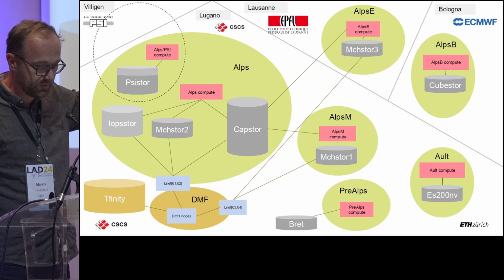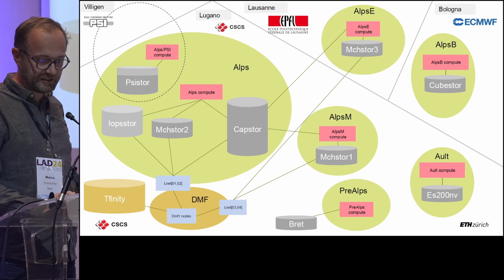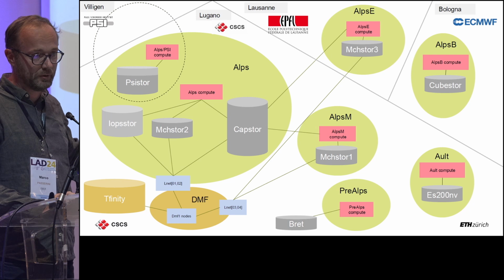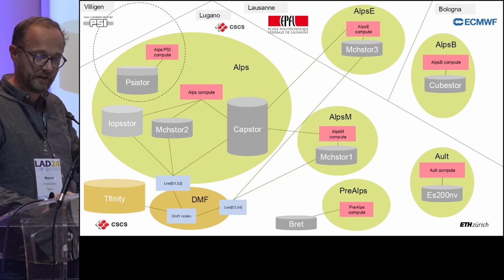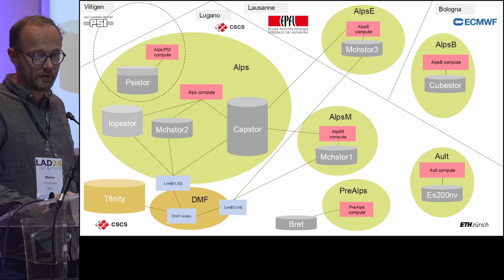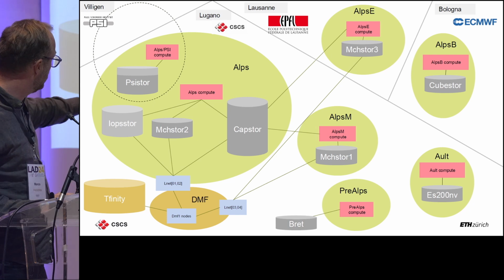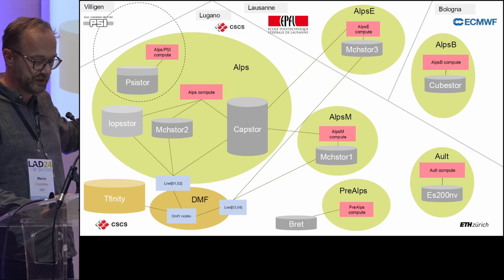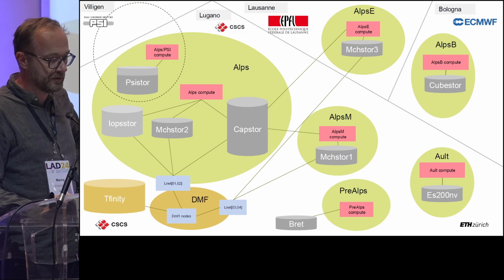Then on the bottom right, you have pre-Alps and Alt. These are the smaller test systems that we have. And we also have a Cray EX, which we installed recently in Bologna at ECMWF. The idea is that we are going to do some pre-processing of weather data there, and then send some of it to Alps, where we will do some work with GPUs on it. Then here on the bottom left, we have the DMF installation, which is using some LNet nodes to connect to the various environments, and it is backing up data to the Tfinity library.